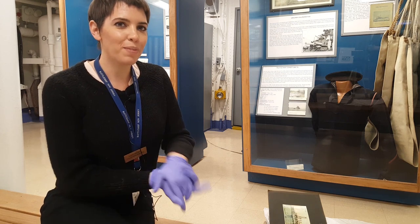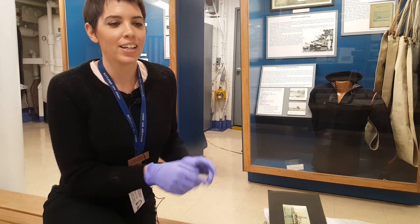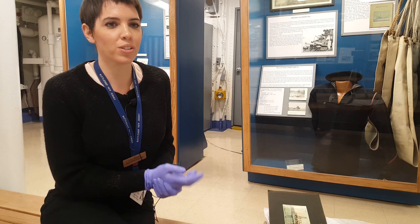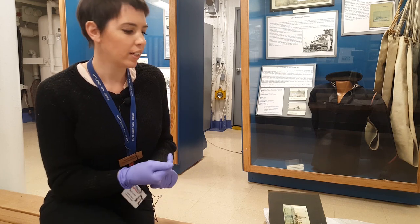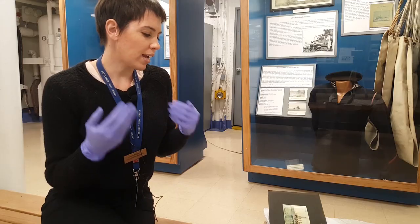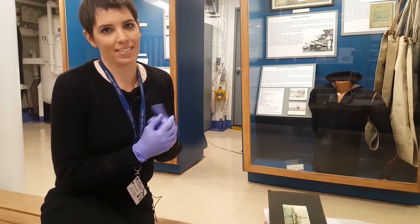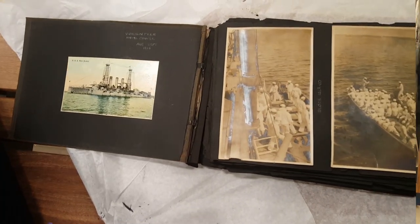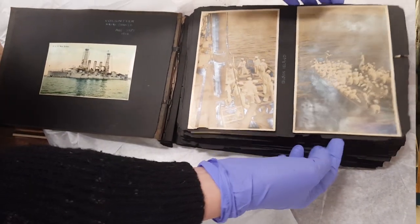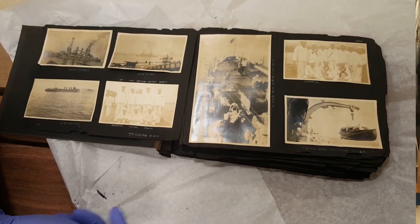Real briefly, I want to talk about probably my favorite artifact that we have in our entire collection. It pertains to BB-16. It's very fragile and very old, so it's not actually out in the exhibit. I do have high resolution scans of it for people to flip through, but it is a photo album from a midshipman's cruise in 1916. The photographs are in wonderful condition, but the paper that it is adhered to is disintegrating, so we can't have it out for people to touch, and we don't want it out under the fluorescent lights.